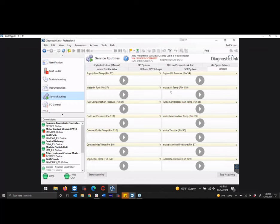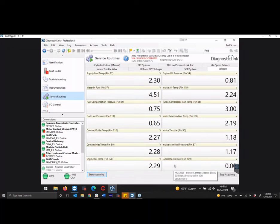But anyway, if I go here and I look at our voltages, you'll notice that our voltages aren't reading. So if you're like me and you do a lot of electrical troubleshooting and you need to see these voltages, well, what we need to do is, it's telling us, see that play button, it's telling us we need to start acquiring this data. To do that, we come down here to start acquiring. When I click that, then all my voltages will start reading. So just make sure you're clicking that start acquiring function here. And then whenever I'm finished reading the data, I can come here and click stop acquiring.